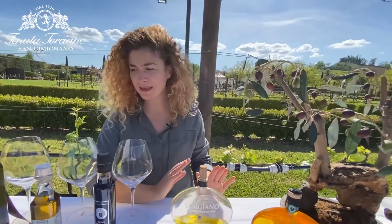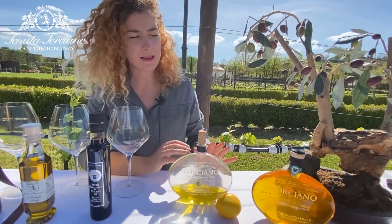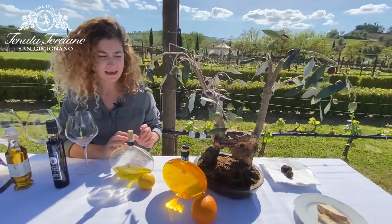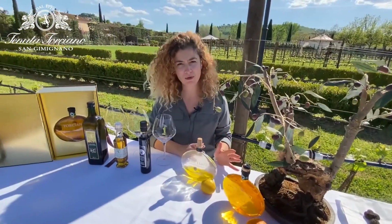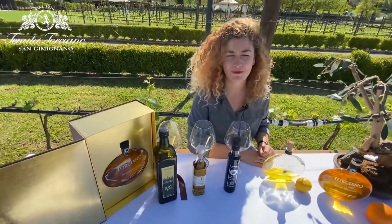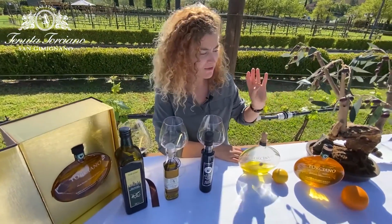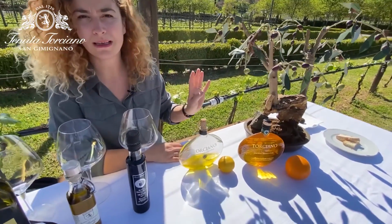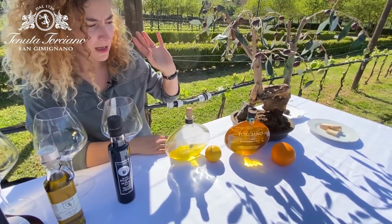But before we start and taste our oils, I would like to talk a little bit about how to recognize a really good extra virgin olive oil. We start first from the eyes. We have 4 different colors for the extra virgin olive oil to be sure that we are tasting good quality.